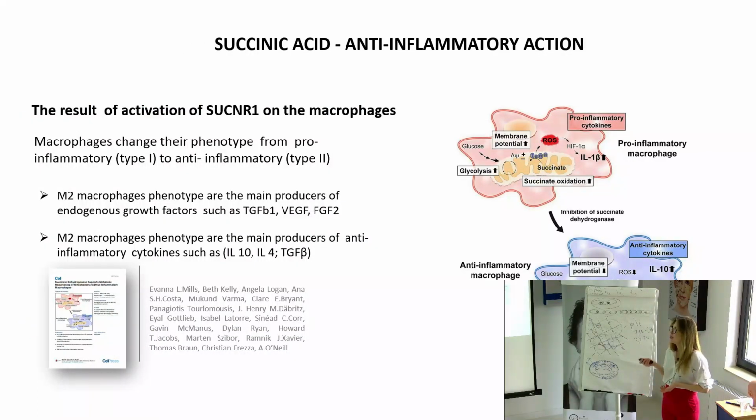Succinic acid has an anti-inflammatory effect, and we can see that high molecular weight hyaluronic acid can cause an anti-inflammatory effect, and succinic acid can cause an anti-inflammatory effect as well, because we can transform macrophage M1 to M2. And after that, we have these anti-inflammatory interleukins and have an anti-inflammatory effect.